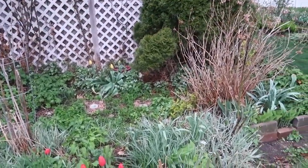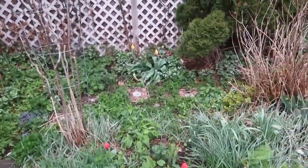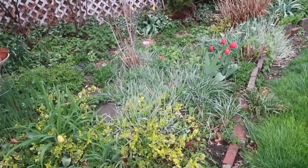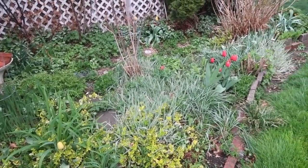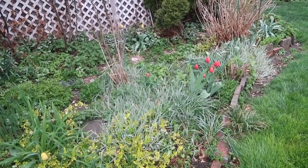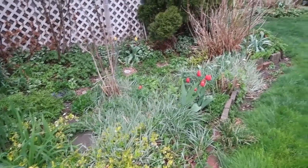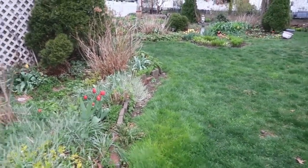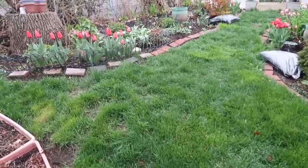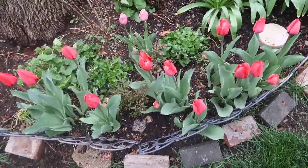Even in this side bed, the red tulips have shown up, as well as some of the yellow tulips. I love the ground cover. And it just covers the bed. It just makes it look so pretty at this time. The red tulips that I planted last year, here they are.